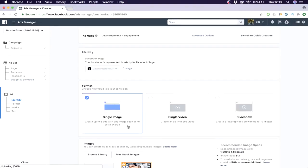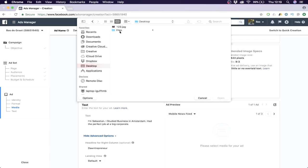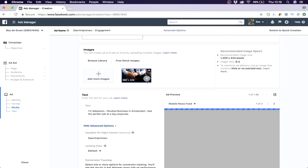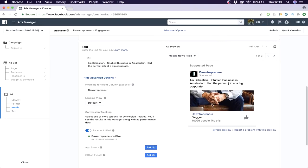Then here it's going to ask you, do you want an image, a video, or a slideshow? We want an image. Here they want you to put in a picture, which is going to be with your advertisement. I actually have a picture here. It's of a man in a suit. And what you can see, it looks pretty cool. I actually got a lot of engagement out of this.